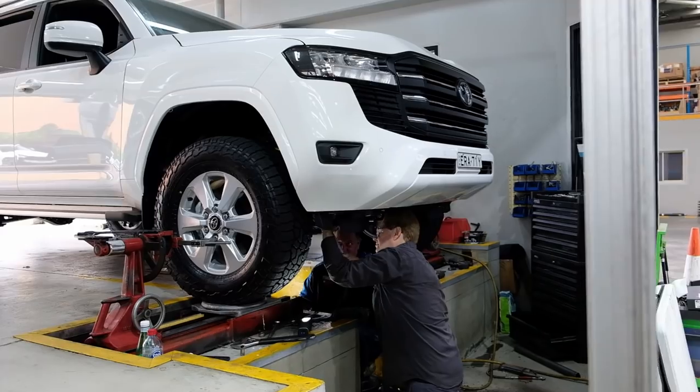Now, like I mentioned at the start of this video, this car is one of the first modified ones in the country that's going to be tested off-road. And those modifications include the suspension and the tyres on this 300 series. We fitted a brand new set of Falken 33-inch tyres to the factory 18-inch wheels.